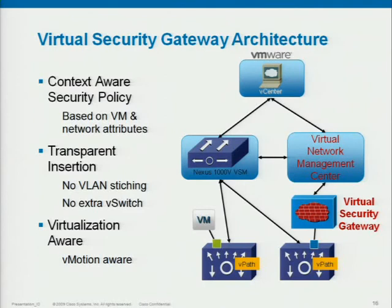And with it now, you don't have to do any fancy traffic engineering to force your traffic through a firewall. By merely specifying it as part of the policy, all of it goes to the virtual security gateway via the vPath architecture. Okay. As I mentioned before, everything is virtualization aware with vMotion working.